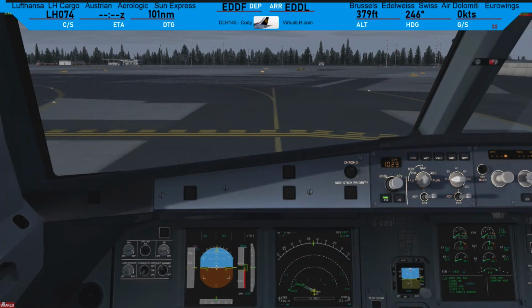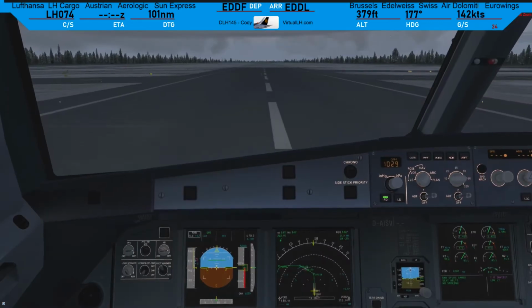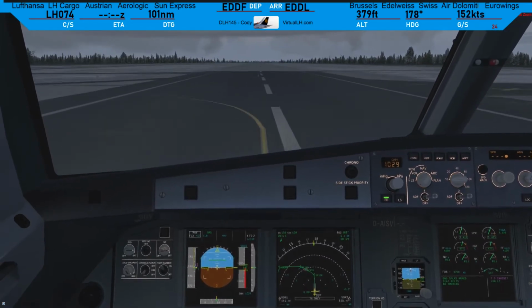Lufthansa 74 Charlie, are you ready? 74 Charlie, we're at 18, fully ready. Lufthansa 74 Charlie, wind 200 degrees, 6 knots, runway 18, cleared for takeoff. Clear to take off, runway 18, Lufthansa 74 Charlie. V1.